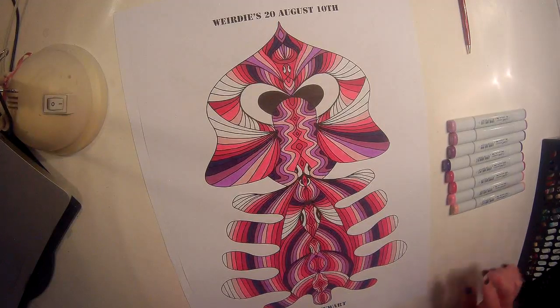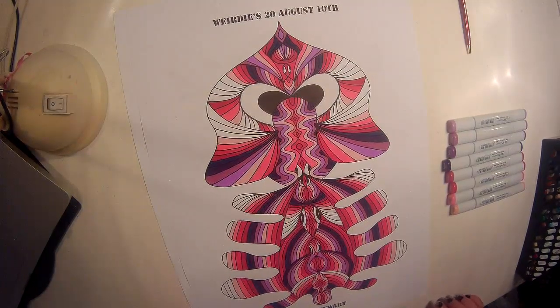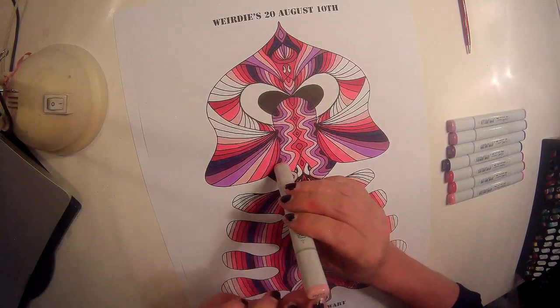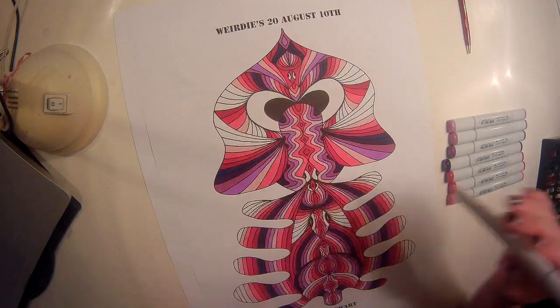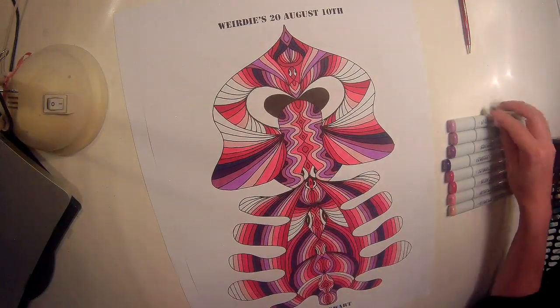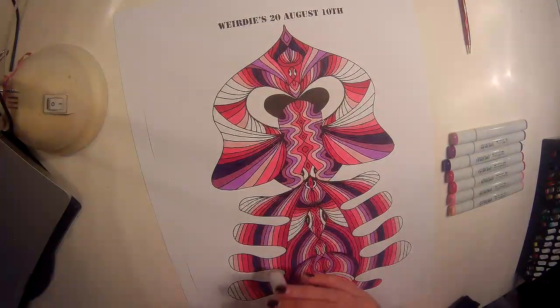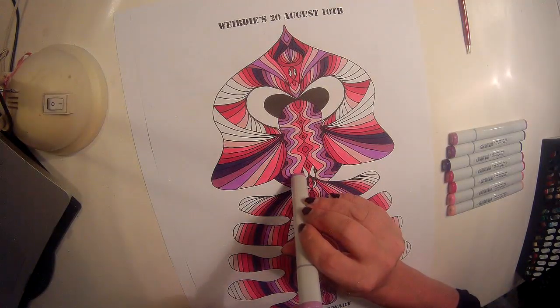They have both names and numbers. There's a special numbering system with the Copics. Like RV means red violet family, and then number 11, and then it says pink. So they have both a family thing, like this one. It says V for violet, and then 04.